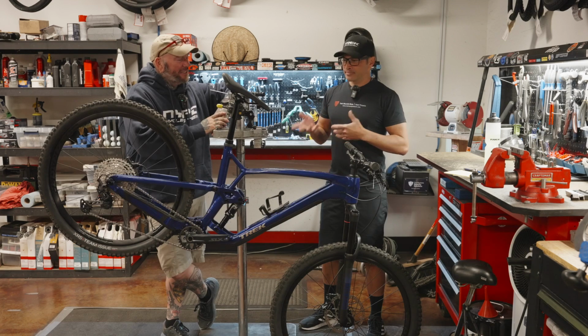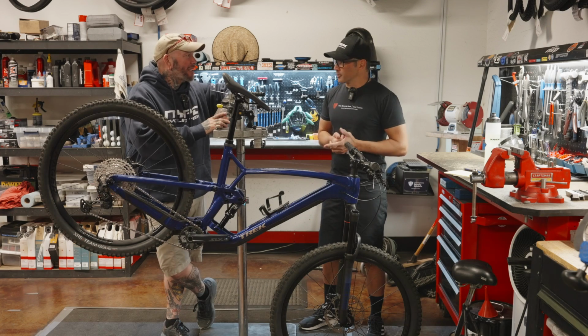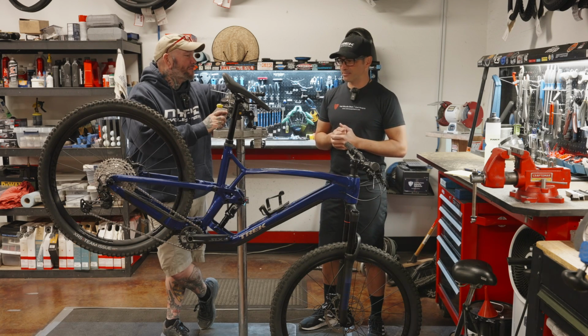Also, creaky bottom brackets, creaky something in the wheels. Sometimes creaking is an indicator that something's wrong, something's loose. And when we ride bikes with loose things, they destroy themselves. They do. So little clicks and creaks here and there, totally normal. But as things progress and get really loud and really predominant, by all means, bring it in.